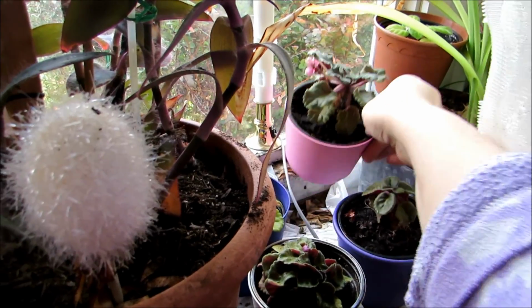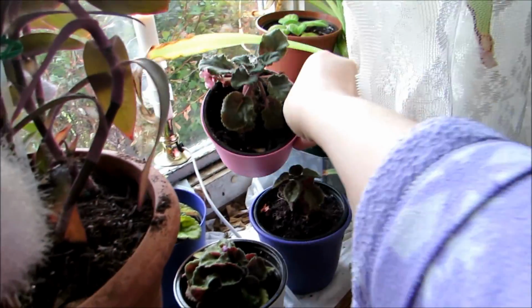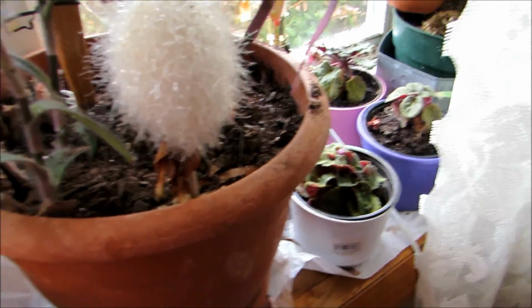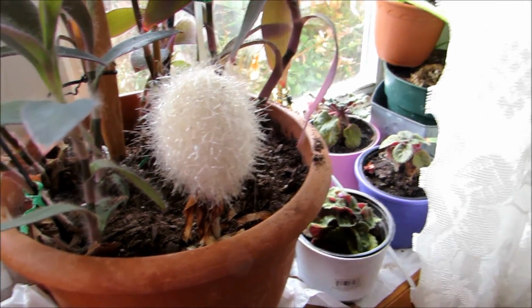Oh, wait a minute. I'm gonna show you one last pretty flower left on that African violet. I'm gonna show you guys how they looked when they were reblooming for me, the African violets.